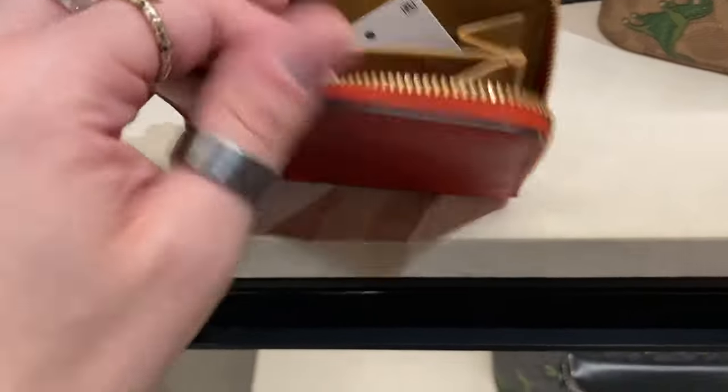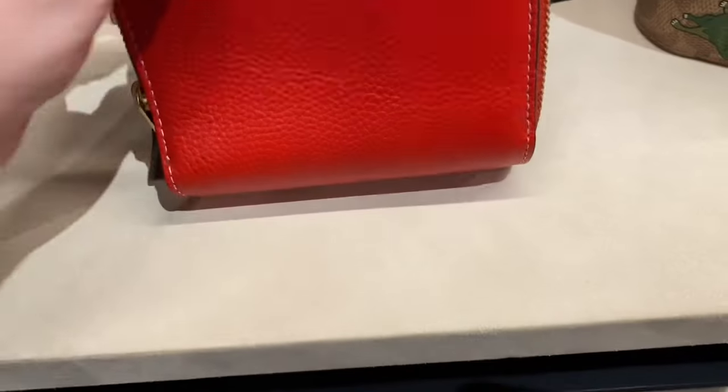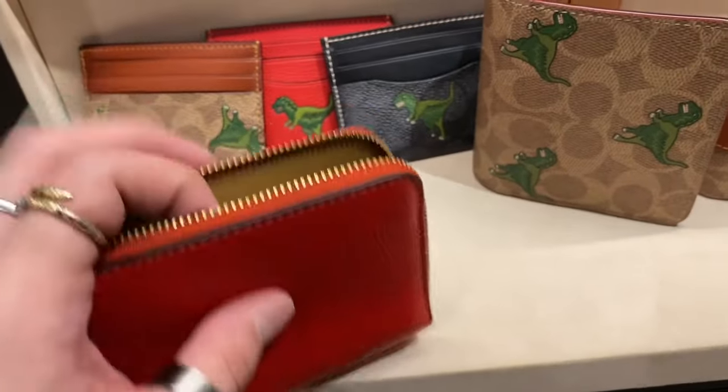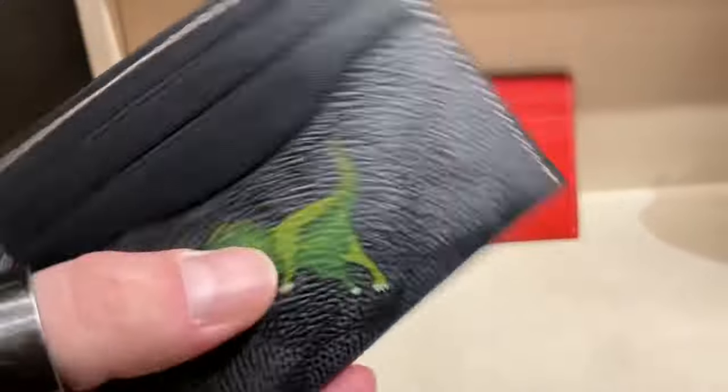Unzip it for you and get the price. The inside had a nice leather and just like a nice leather fabric lining. $210. Pretty expensive, but, you know, that's Coach nowadays, I guess.